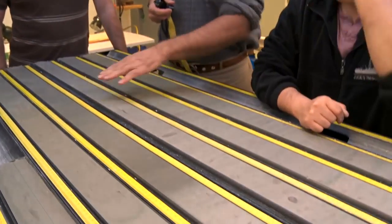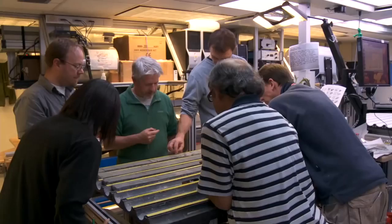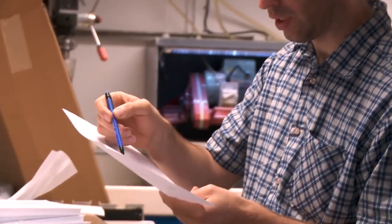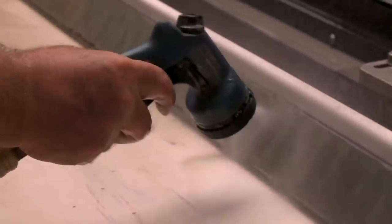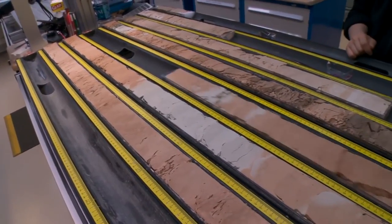There's nothing that quite comes close to either seeing something on the core table or plotting a data set for the first time and looking at it and realizing that you're the first person to have seen some fundamentally new insight into how the world works. What job could be better than that?